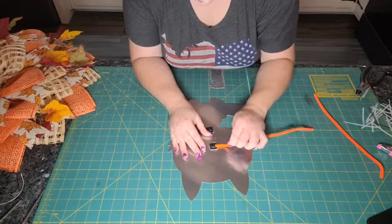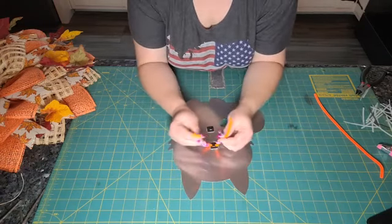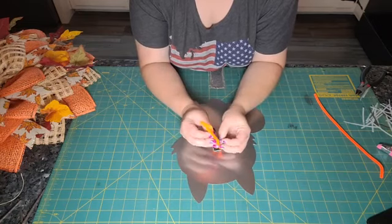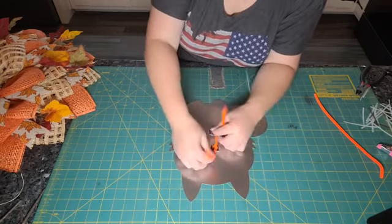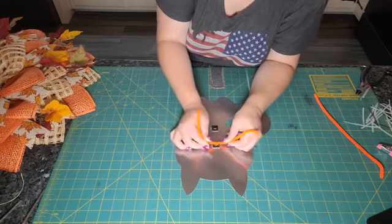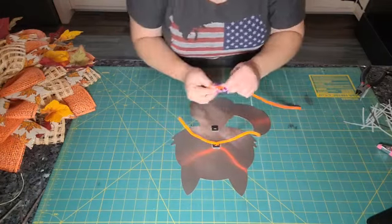All right, let's put our little pipe cleaners in here. I chose bright orange because, hey, it's fall. Let's do bright orange here. And then again, we might put another petal in, who knows. I just was being difficult and didn't want to. There we go. Put one there, put one here.